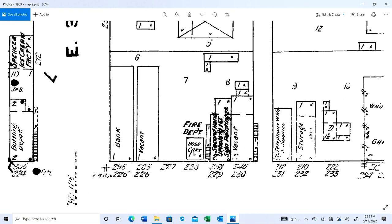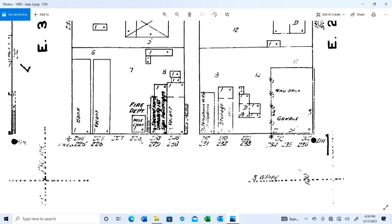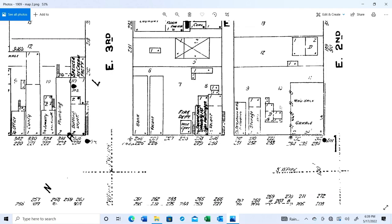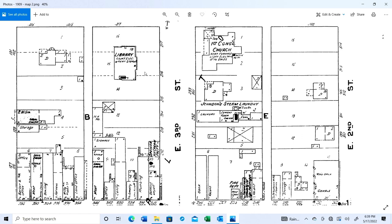And now we have the fire department hose cart here. And now the kindergarten is gone. And it's a second hand, upholstery on the first floor, sign printing on the second. And the skating rink is now a garage. All right. So that's 18. Laundry there would have been where A&M burned down. Yep. I wouldn't be a bit surprised.